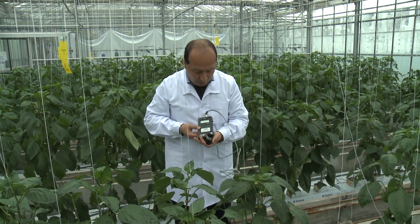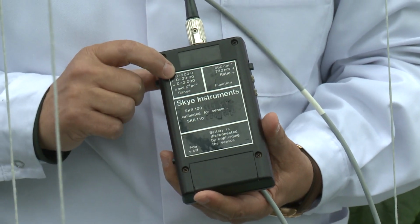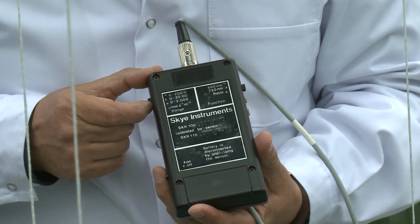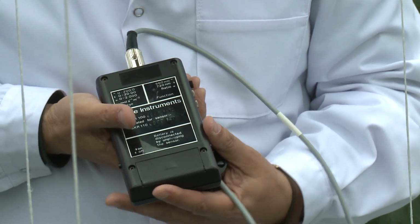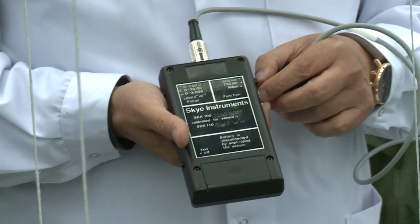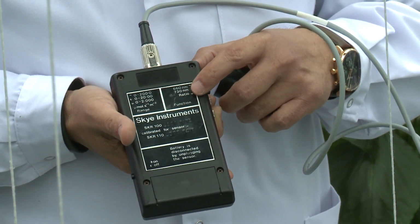How to do measurements? We run the instrument, and we can see on the back side that there is a range of the expected light measurements which we are going to do. Now I'm expecting something below 100, so I can take the scale at the first level, which is between 0 and 200. On the other side, this button allows me to take first the measurements of the red light intensity at 660. Then if I go down, I can take the light intensity at 730. Then I can take the ratio. And this is what I'm interested in.